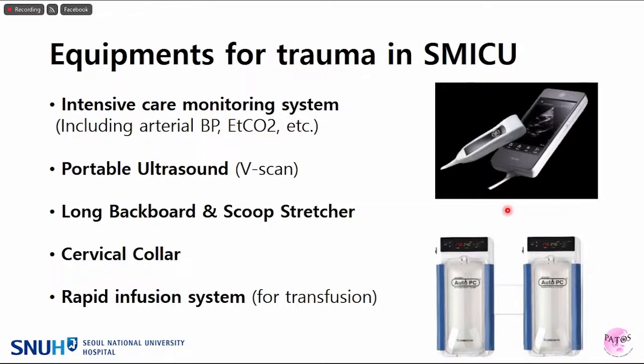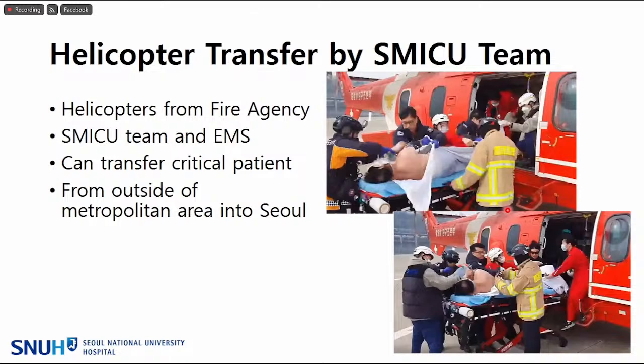And this is an additional slide that I originally did not put in the slides. There's a helicopter transfer protocol cooperated by SMICU and the Fire Agency of Korea. This protocol is for long-distance inter-hospital transfer of critical patients, mostly from outside of the metropolitan area into hospitals in Seoul. So SMICU teams and EMS get on the helicopter from Seoul and move to another region to pick up the patient and transfer the patient to Seoul safely.